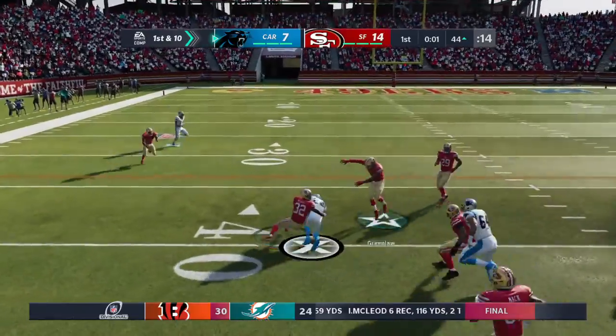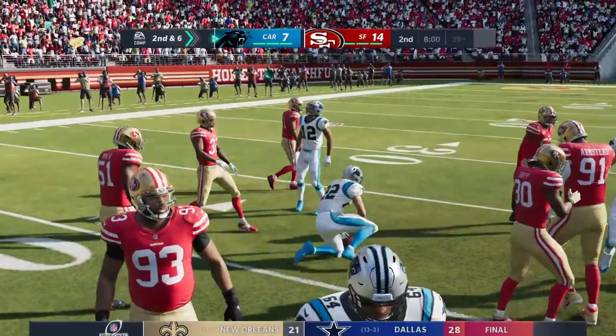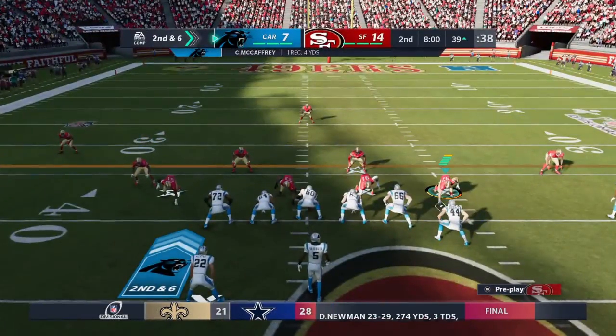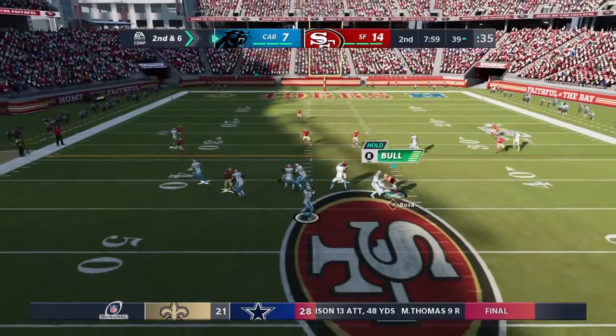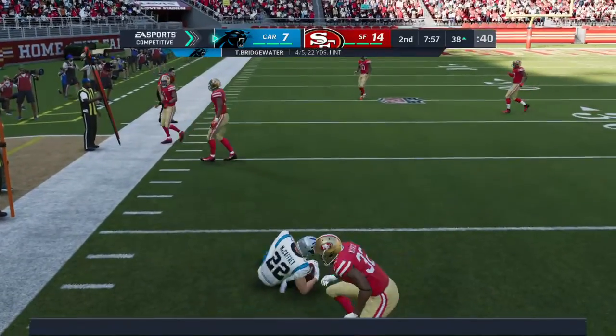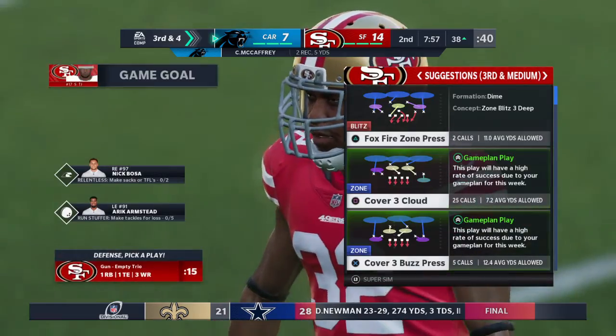From the shotgun, it's Bridgewater. He'll get this to McCaffrey out of the backfield. And he'll be taken down as that will take us to the end of the first quarter of play. They'll come out in a 4-receiver look. 3 men to the right side on 2nd and 6. Bridgewater getting this complete to McCaffrey. And they will only muster a yard here to the 38.